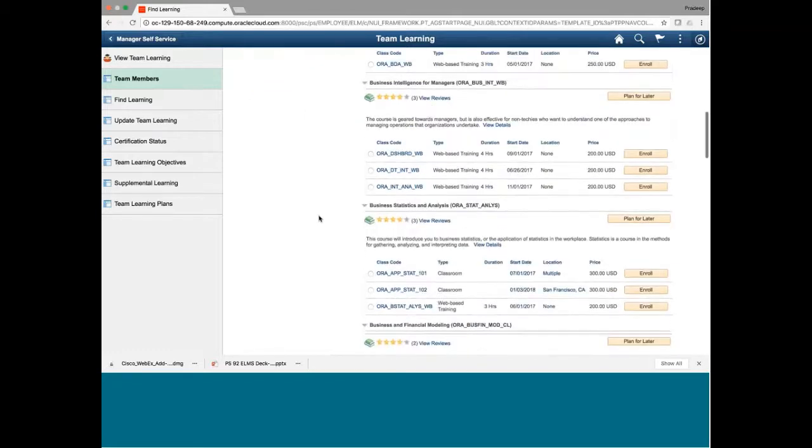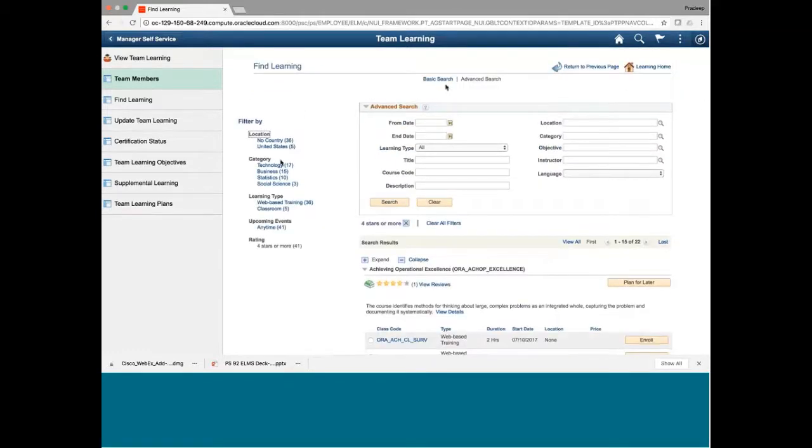Any questions on this, team members and the Find Learning? No. How would a leader generate that? Go back to the completions. How does the leader generate reports on that? Leaders' reports, I think you can give the access to the specific report. You don't have those reports access under Manager Self-Service, but if you give an additional access like learning administrator or leader, you can create a new role for them and you can attach those reports to those roles so that they can access those reports from that particular page.